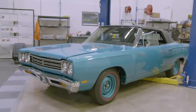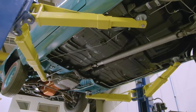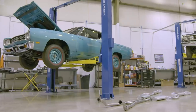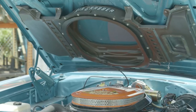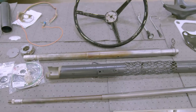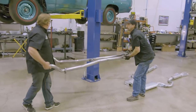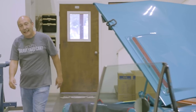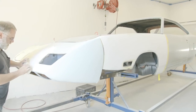This time on Graveyard Carz, the ghouls are getting ready to reveal their rarest Mopar yet, the 1969 Q5 Turquoise Hemi Road Runner Convertible. With the interior, exhaust, and the steering wheel needing to be assembled and installed, it's all hands on deck with Dave, Allysa, Mark, and even Royal. Also, Mark and Allysa catch up with Ryan on the Superbird tribute car.